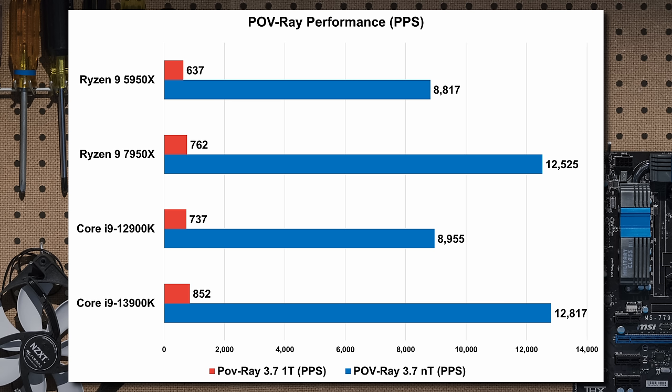The other line to pay attention to, though, is that red line, which is single-threaded performance. Because POV-Ray, you can run single-threaded, or you can run all cores, more or a single core, and you're sort of seeing the flex that Intel has with Raptor Lake. It's not a huge difference between the cores. There is larger cache. There are higher clock speeds.